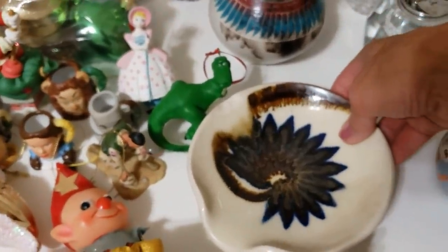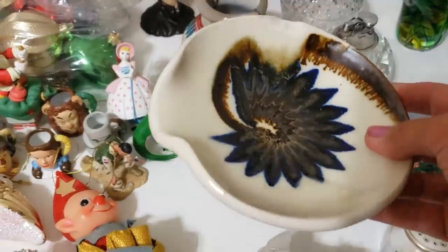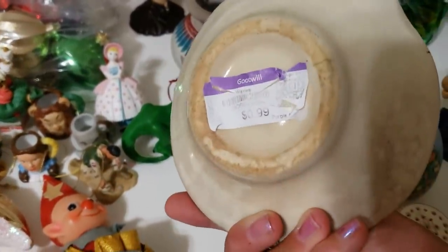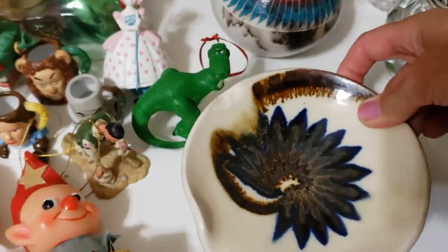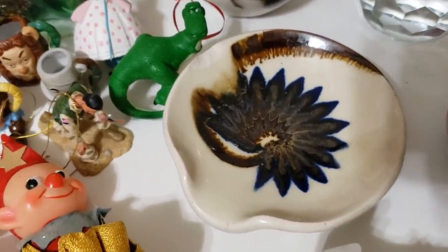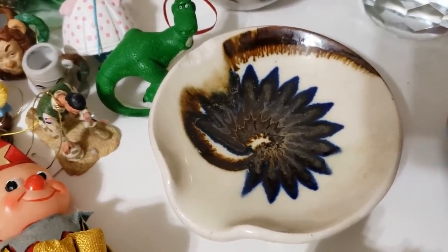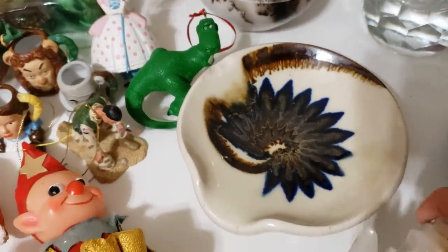I probably have walked by and looked at this piece at least twice and not picked it up because of the rather massive chip on the edge here. But this time, for 99 cents, I picked it up. The chip really doesn't bother me because this flower design in the center is so beautiful. I can look past the chip. I just didn't want it to get thrown away and put in the landfill. So I was quite excited to rescue that.